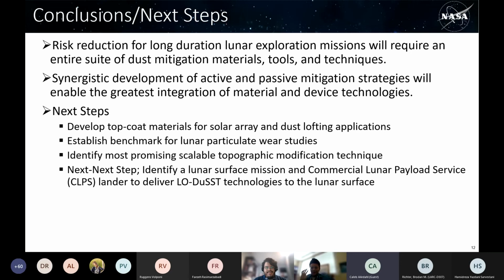Thanks, Jonathan, for that presentation. I'm wondering, do you already have a lunar mission identified that you want to fly this technology on, or is that something for a later date?